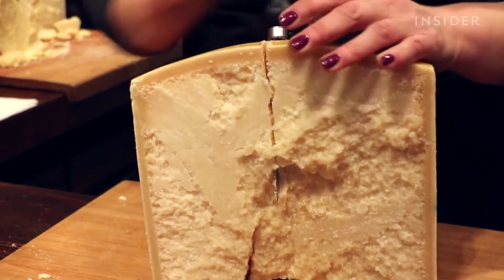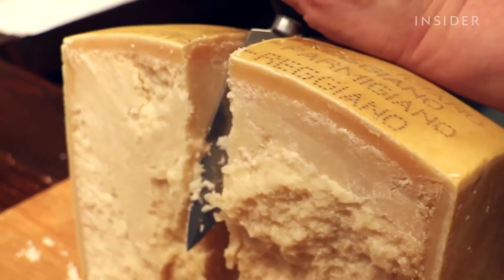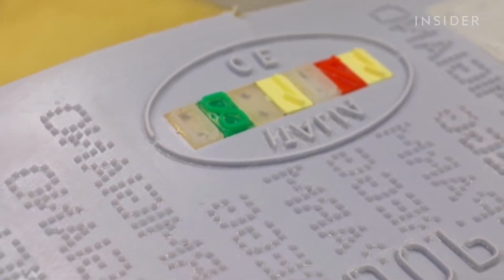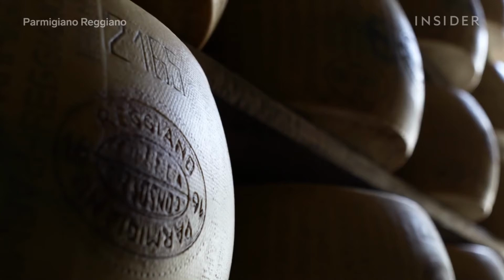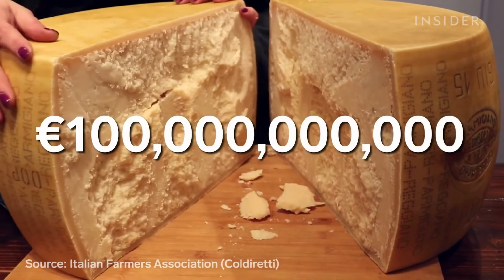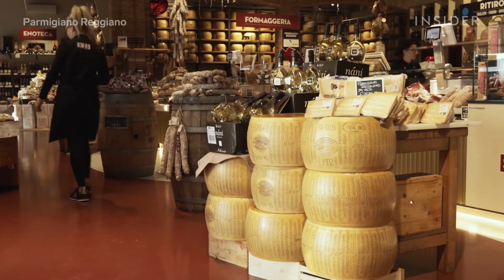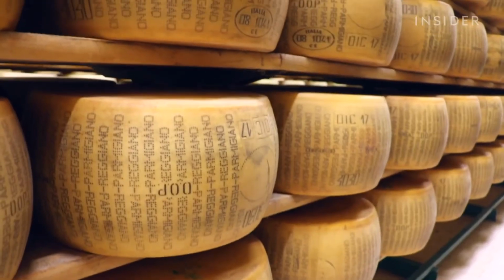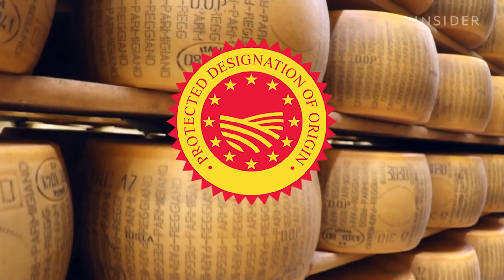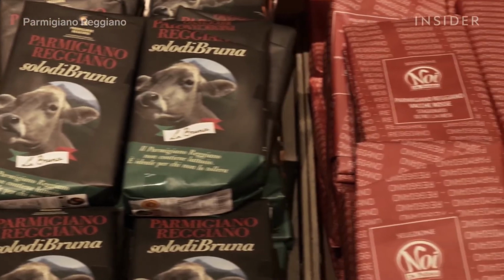This high price means that there is now a black market of counterfeit Parmesan products. Italy has been struggling with fake products for years. In fact, the problem is so big that the fakes have become an industry of their own that is estimated to be worth 100 billion euros, that's about $113 billion, with Parmigiano-Reggiano being one of the biggest brands fighting copycats. While the cheese is protected in the European Union under the Protected Designation of Origin scheme, it is still struggling to get the recognition it deserves in the rest of the world.